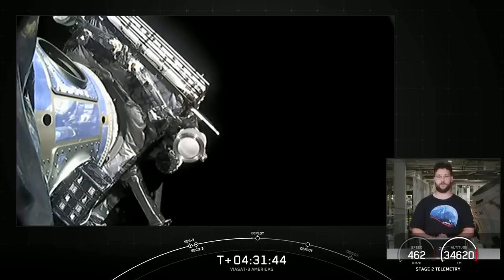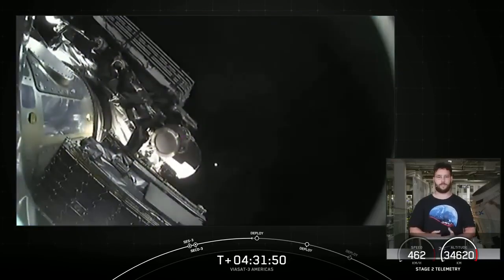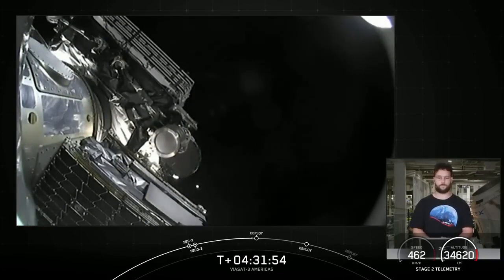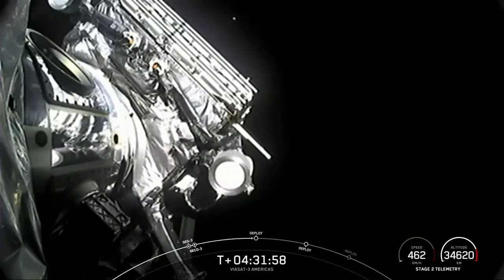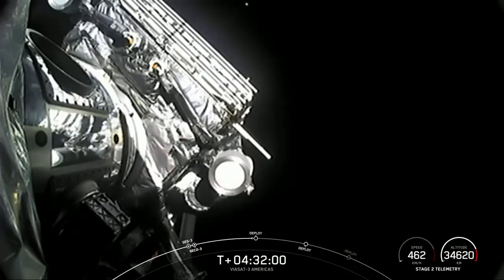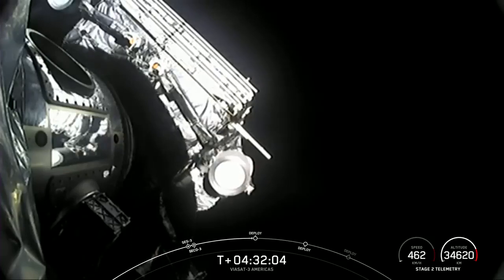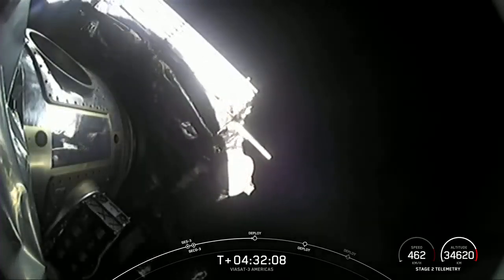The ViaSat payload deploying shortly is now the largest all-electric satellite ever to be launched. And deployment is coming up in just around 40 seconds or so. You can see in the telemetry in the bottom right corner of the screen, we are now very high above the surface of the Earth, about 34,000 kilometers.